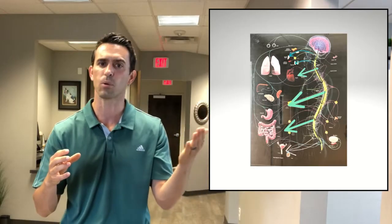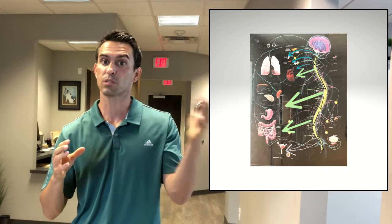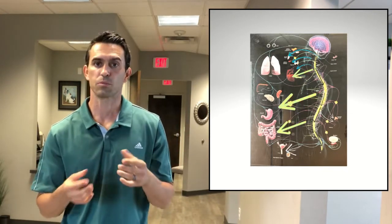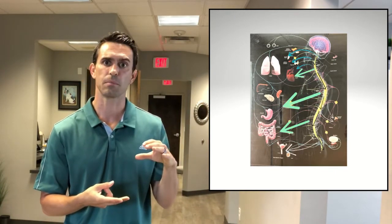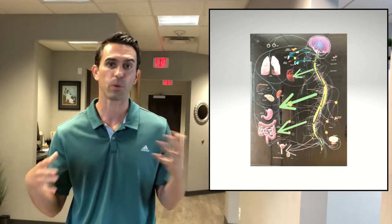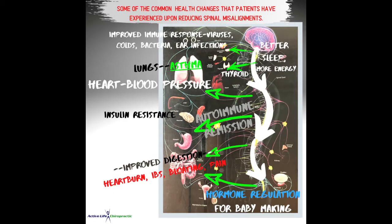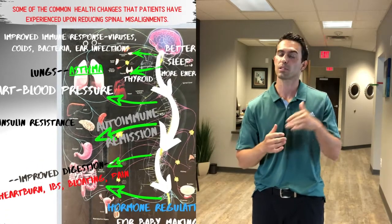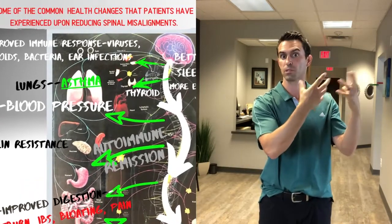So for example, if there's a misalignment in the area of the spine that controls the immune system, those are the children that we would see that are chronically sick. So their immune system's not functioning as well as it should. Maybe it's ear infections, maybe it's a common cold that's just always there, it never really seems to go away. The cough that doesn't change, it just never subsides, the runny nose that's always there. And if we remove that interference, then we'll see the immune system function better, and you'll see these problems start to go away.